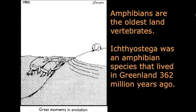Amphibians have been around for a long time, and some of the oldest fossil records found amphibians to be 362 million years old. So amphibians have been around for a very long time, and we've had species in California for a long time as well.